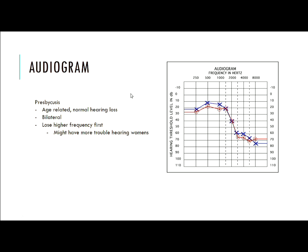Audiogram. So presbycusis is just age-related normal hearing loss. You need to know how to recognise this audiogram, because this would be a good exam question. And this is when the drop-off goes kind of like in a slope.